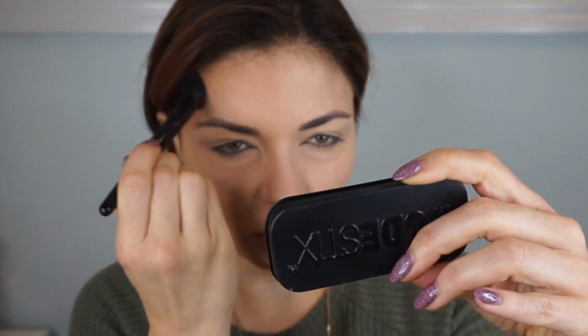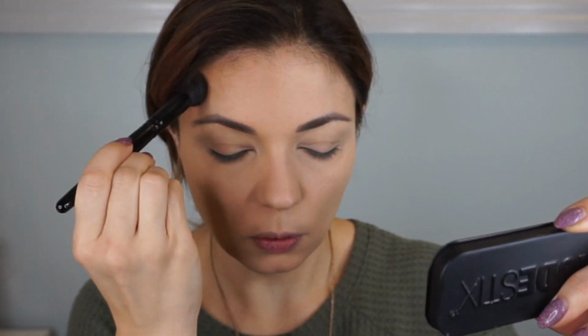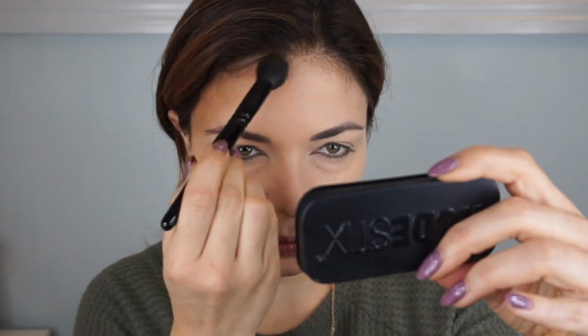So I'm going to over contour here just so you guys can kind of see. I would say I probably have about an average size forehead. I'm actually a little bit more almost square, so I can bring a little bit of this up here to tuck this in and make that disappear a little bit.